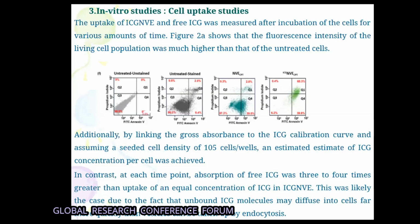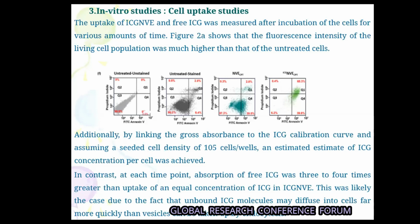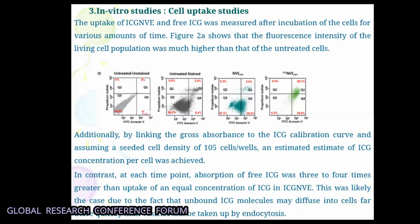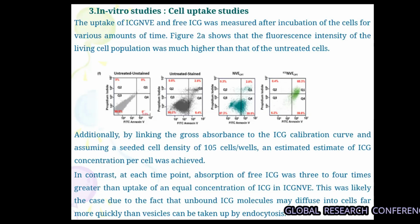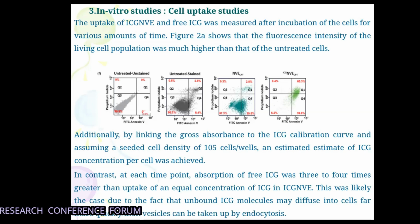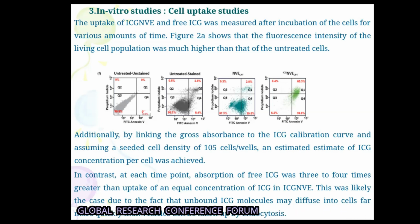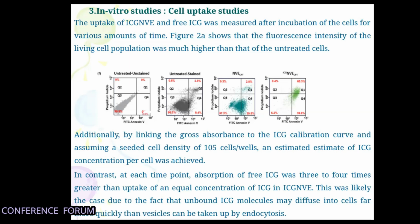Now the next, third part, is the in vitro study. We have performed in vitro studies as well as in vivo studies. In vitro, this is called the cell uptake study. Uptake of ICG in VE and free ICG was measured after incubation with cells for various amounts of time. Figure 2A shows that the fluorescence intensity of the living cell population was much higher than that of untreated cells, as you can see in this figure.